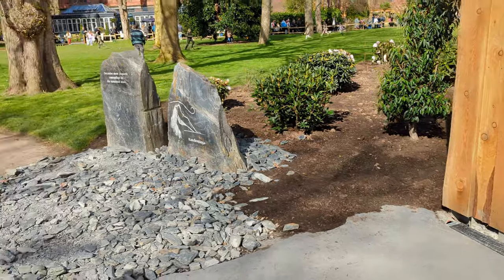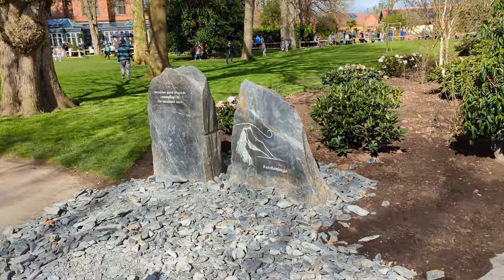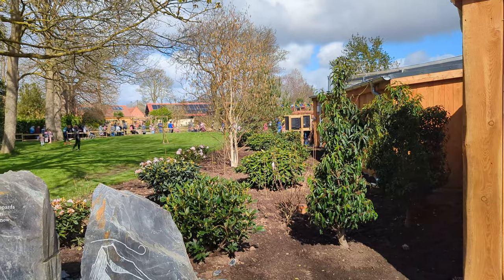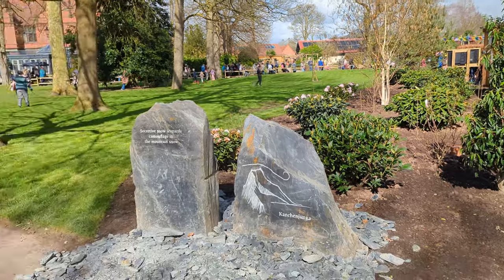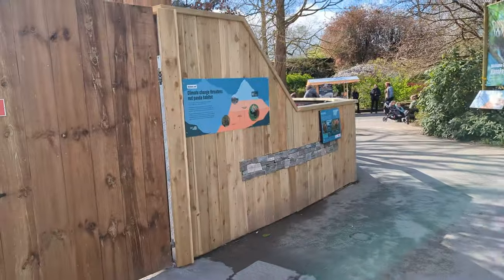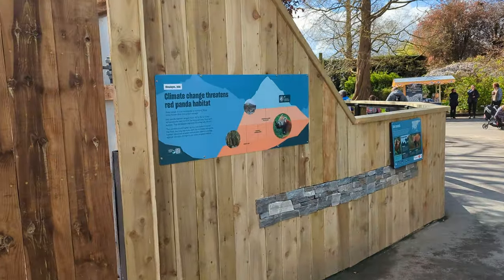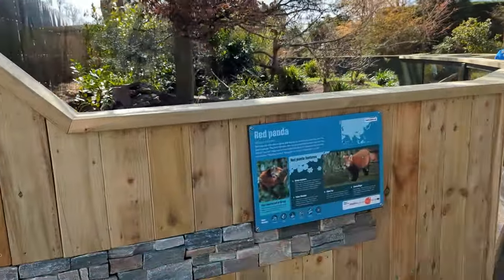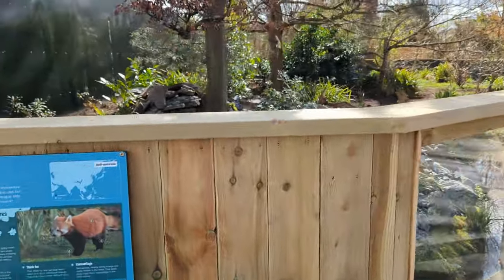A few more rocks on the outside, a bit more information. It's a really nice facility, that really nice enclosure, and lots of nice planting as well. Looking forward to seeing it settle in. As a result of that being tidied up a bit, the red panda too has had a bit of a tidy up. Some new fencing on the front of it, some new information.